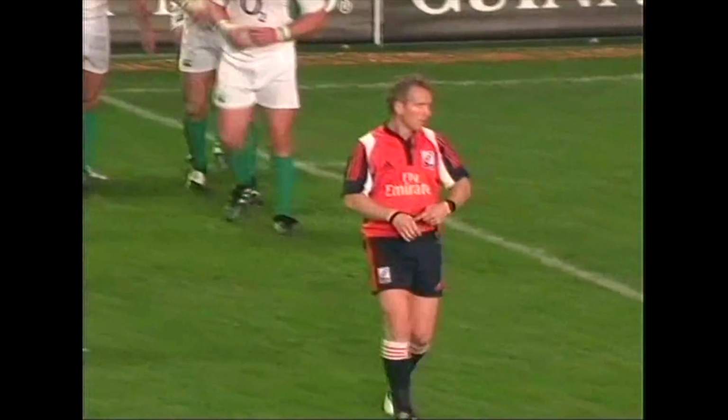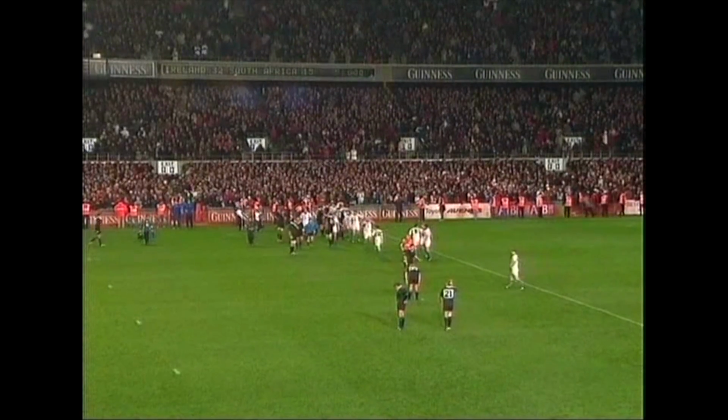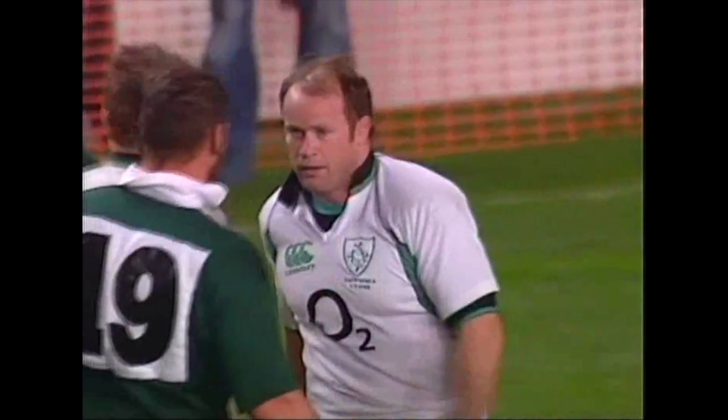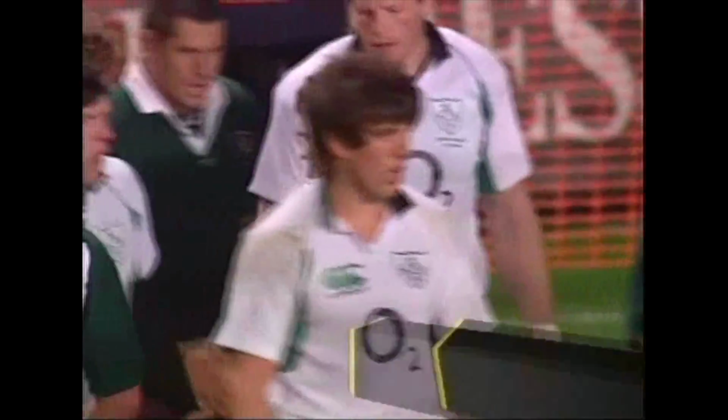And Ireland launched their autumn campaign in convincing style. The Springboks came here 100 years after their first tour. They wore the same shirts, well, replica shirts of that first occasion, but they go home having been soundly beaten.